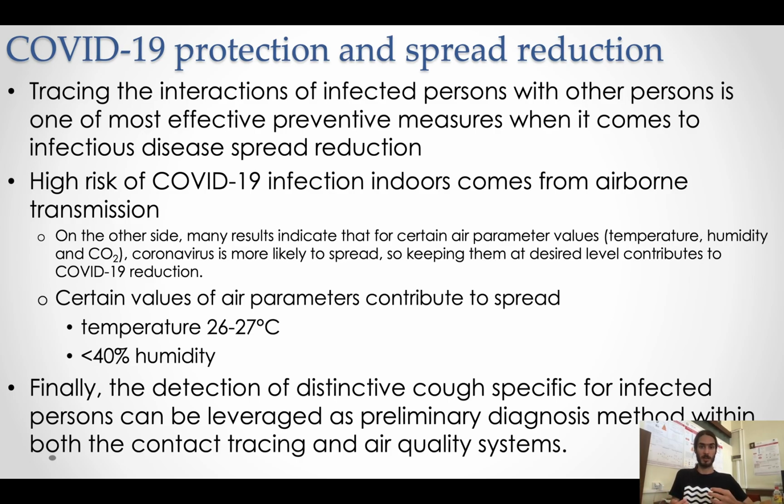There are many research results that indicate that certain values of air quality parameters like temperature, humidity or CO2 presence can lead to greater spread of COVID-19. A temperature between 26 and 27 degrees is quite convenient for COVID-19 to spread, and so is humidity which is less than 40%. So in general, a dry environment is beneficial for COVID-19. In order to tackle the spread of COVID-19, we want to regulate these parameters and keep them outside of the boundaries that are good for spread, and this way reduce the number of people infected indoors.